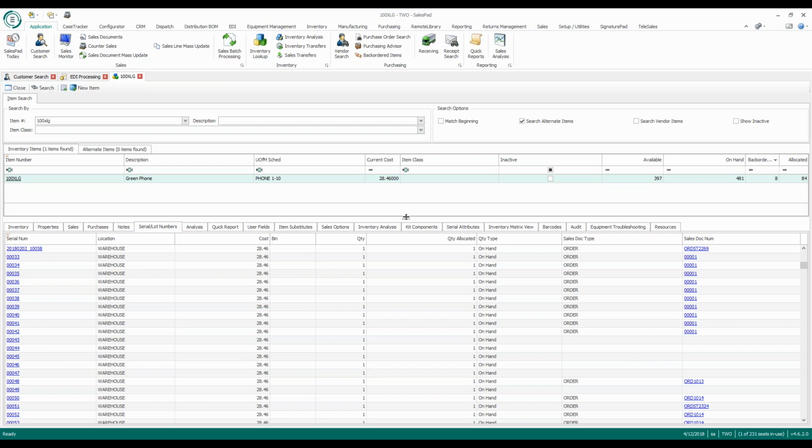So those are just a couple of key features on the inventory side. So being able to manage the inventory and see a lot of information around the inventory. We do have a lot of other tabs here, and I won't go through all of those today, but I just wanted to touch on a few of the searching functions within the item inventory lookup screen.